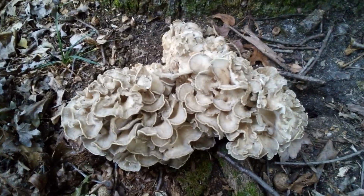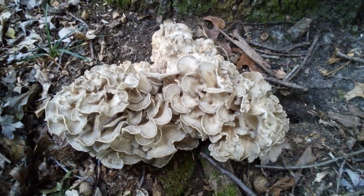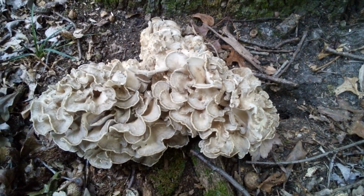As you see, it's big. It's over a foot long. It's only about 7 inches wide, though. It probably has some growing yet to do. But at this stage in the game, it's perfect for harvesting and eating.